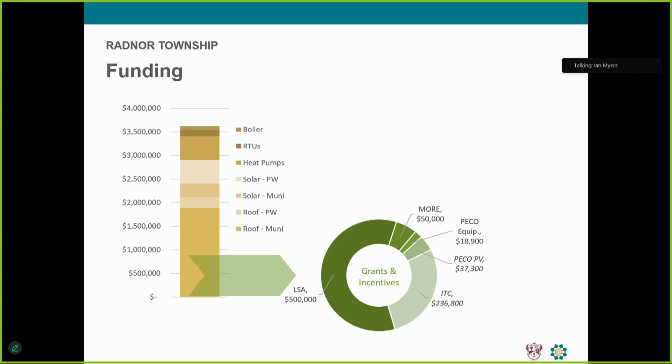So that's over $2 million, and that's before we've actually gotten bids back. So that could change. It could increase, it could decrease, but that's the rough estimate. If you look at the couple other stacks above that, the solar on both of the buildings is kind of pennies compared to the roof replacement. And then the heat pumps and rooftop units and boiler is minuscule compared to that.